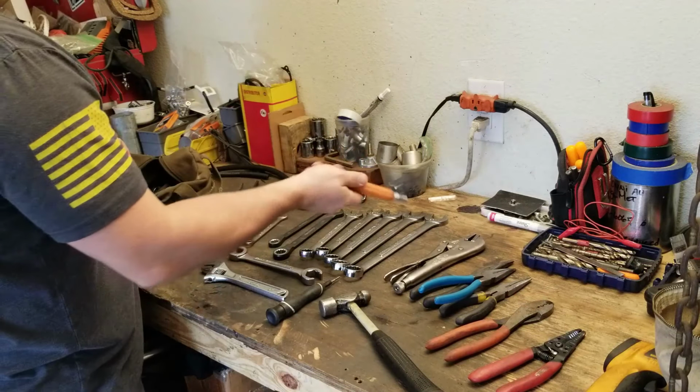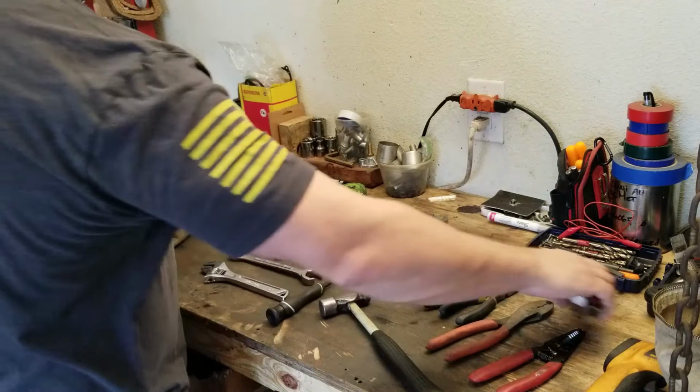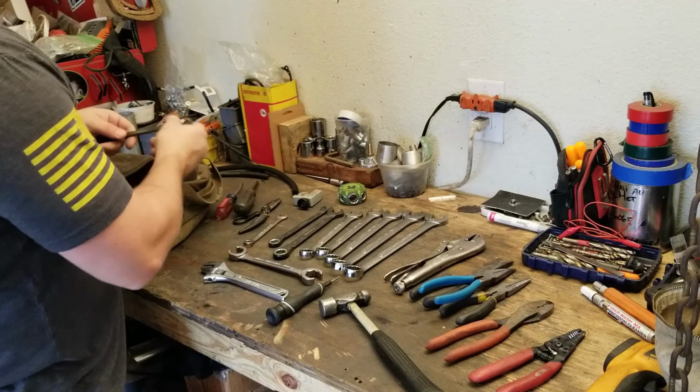This is a cam wrench. This is part of my job too. If you guys didn't know, I'm in the telecommunications industry. That's what I do. So yeah, I have some of that stuff in there.